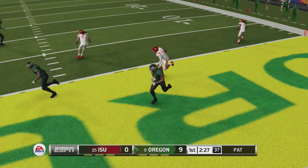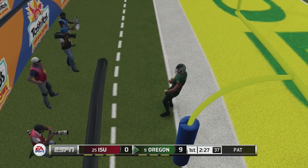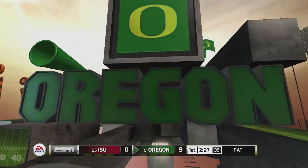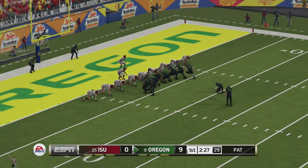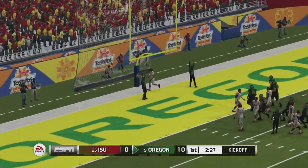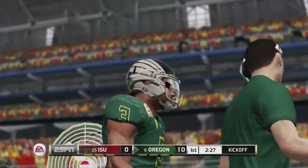Anytime you're near the red zone, you got to keep an eye for this guy. They love going to him down here. And it takes some real accuracy on those deep corner routes, so kudos to the quarterback. And he hits the PAT. A 7-play, 44-yard drive, and the result, 7 points.